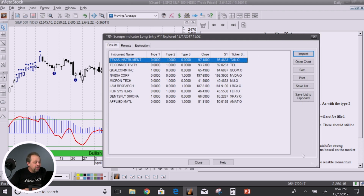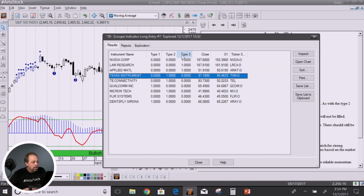Out of the whole S&P 500, we have about a dozen or so instruments that we can look at. Now I want to show you what these mean. These are all long entry signals because that's the scan that we ran. Depending on the type, remember we just talked about type 1, type 2, and type 3, they're all labeled here. If we're looking for the most conservative entry signals, we can rank this list based on type number 3. In that case, we'd be able to look at NVIDIA, Lam Research, or Applied Materials. So already, instead of looking at 500 stocks, if we're just interested in type 3, we've got 3 that we can look at, and we can decide if we want to make a trade based on that setup.